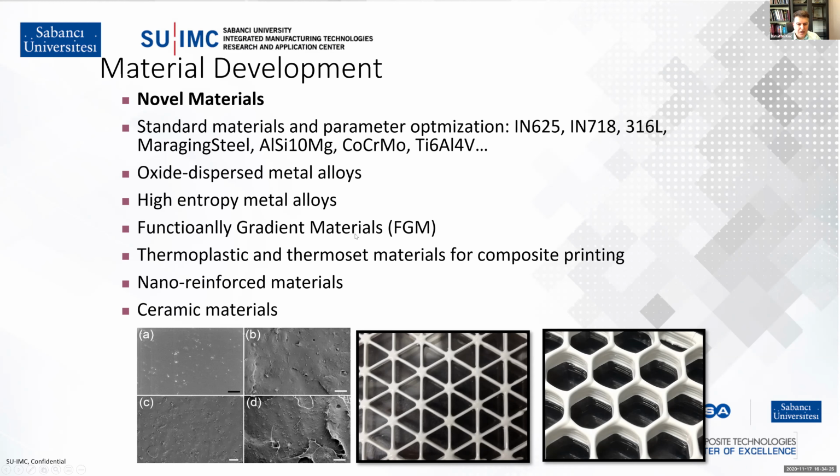We also work on printing of functionally graded material, as I mentioned, changing the material structures with directed energy deposition. Right now, for example, we are working on changing from copper to Inconel. If you think about this, these are totally opposite structure materials, but we can change from fully copper to fully Inconel, and this changes based on some functionality that I mentioned for designs. We can also develop thermoplastic and thermoset materials at the center, and nano-reinforced materials, again carbon nanotubes, graphene, and other materials. With Özbolt from our university, we also work on ceramic materials, oxides such as aluminum oxide and iron oxide, that you see here.